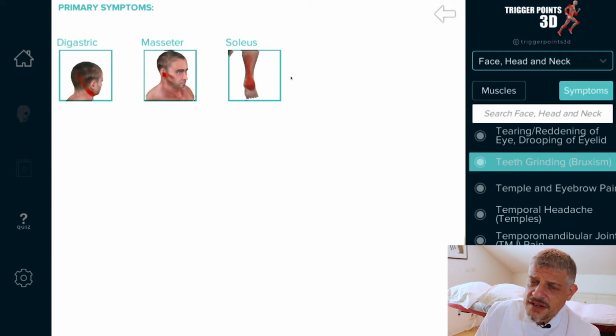The three muscles that can refer pain to the jaw, especially in the kind of TMJD area, the grinding, are the digastrics, the masseter, and the soleus. Of course, there are other trigger points that can present as jaw pain, but these tend to be the three that we're going to look at here. So let's start with soleus.